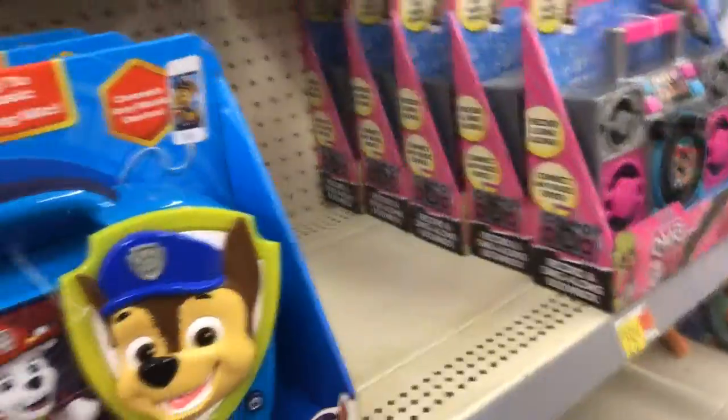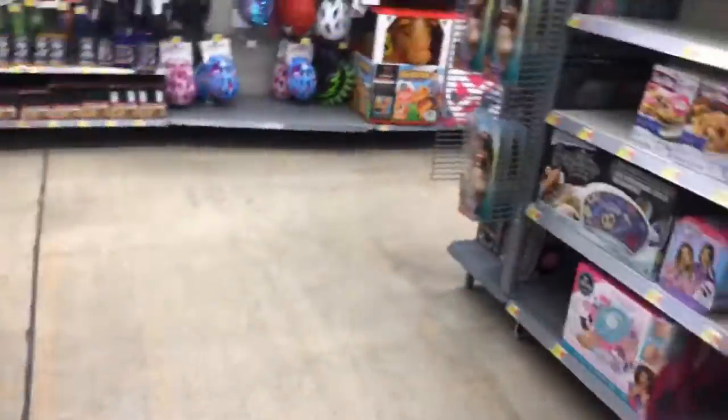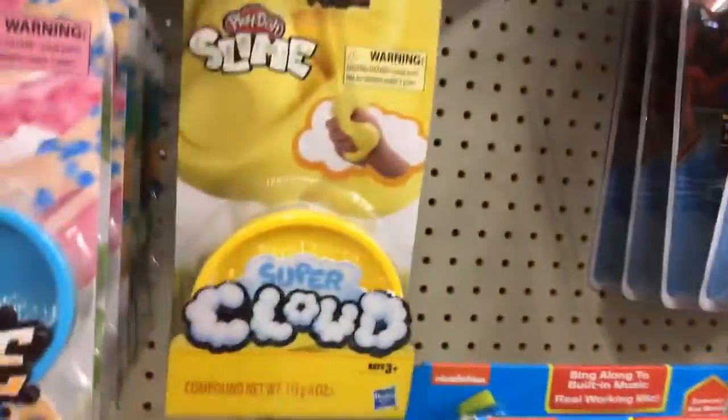I know, I was looking at those. Blue kinetic sand, see that? I don't have blue kinetic sand yet. So that's cool. I think I want to get a mashem. Can I get a mashem? Actually, no, I don't want it. I'm getting like two pieces.